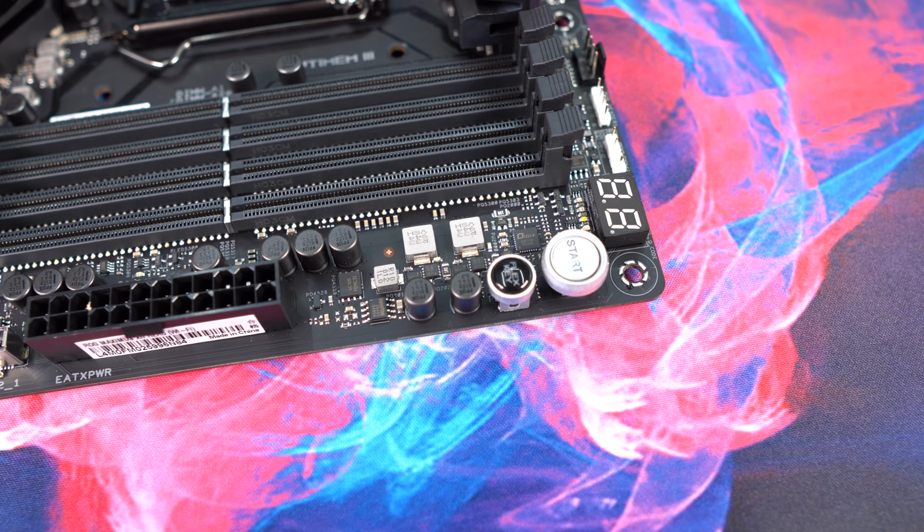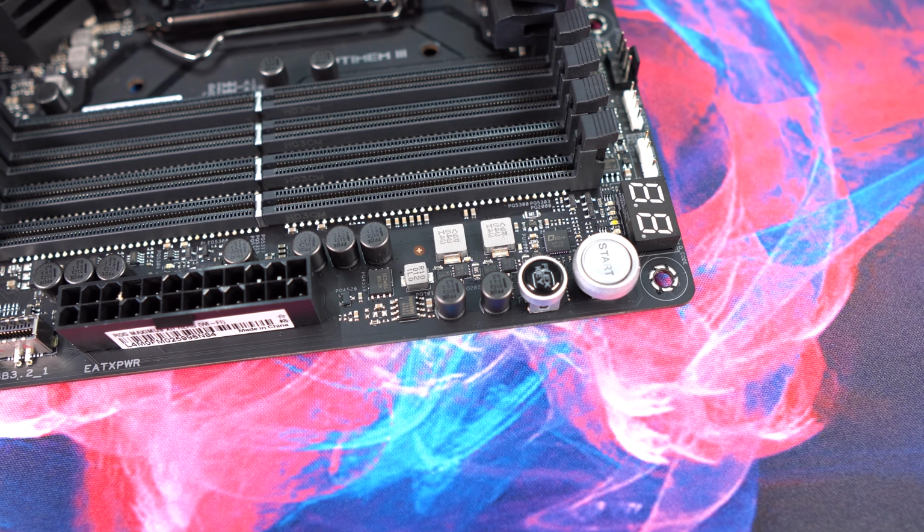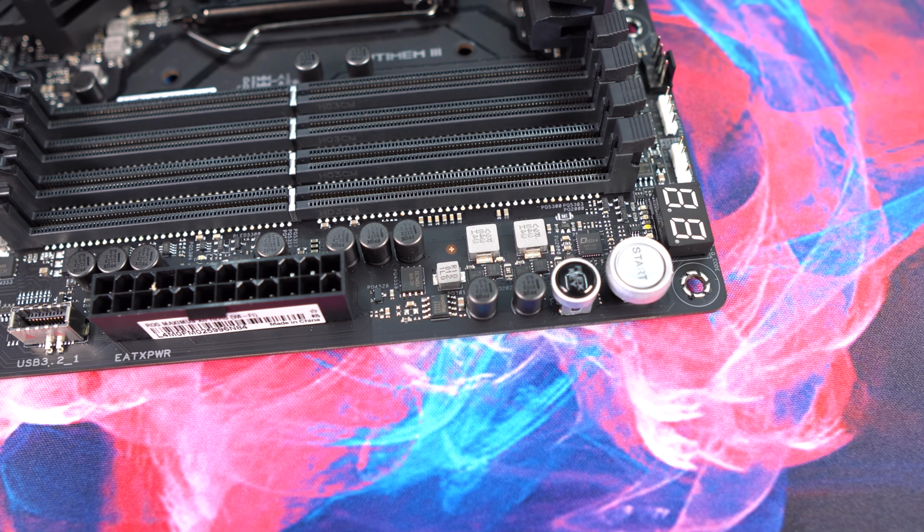You have water flow indicators if you're doing a custom loop. You have their flex key, which I absolutely love. It's actually a button on the motherboard that allows you to program it to whatever you want, which is really cool as well. So there are so many features on this board. If you're an enthusiast or you're getting into overclocking, this is definitely a board that you want to check out.